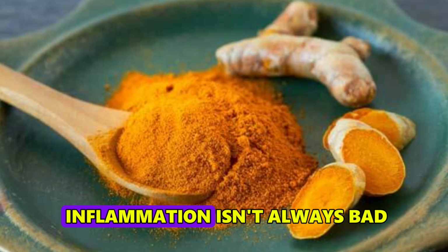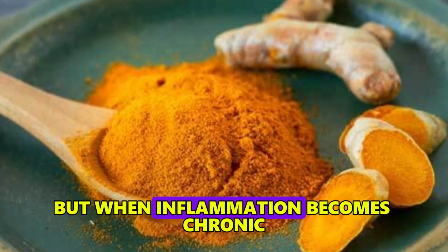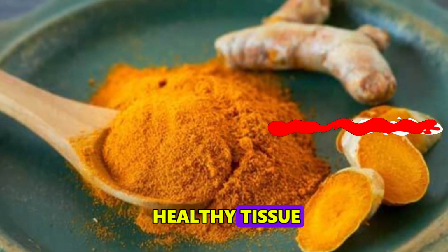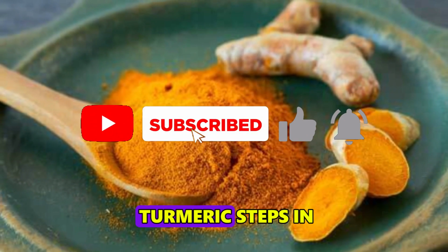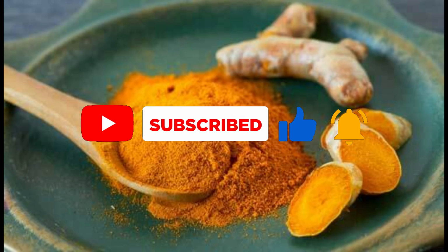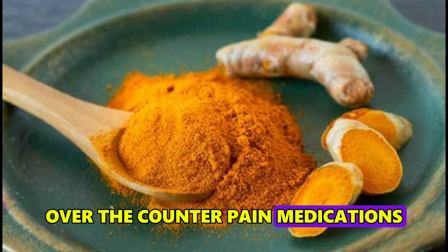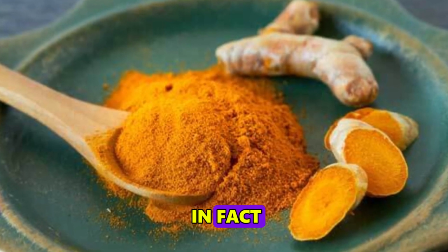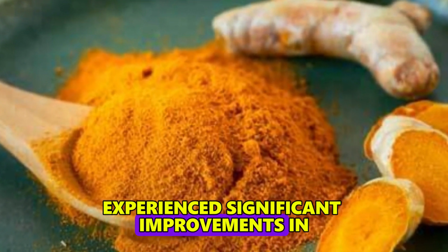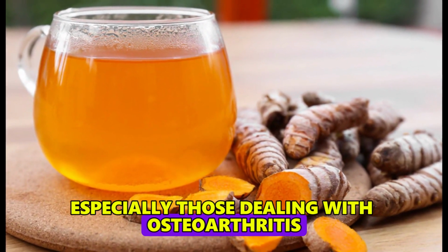Now let's be clear, inflammation isn't always bad. In small doses, it's how your body heals. But when inflammation becomes chronic, as it often does with aging, it begins to destroy healthy tissue, including cartilage. That's where turmeric steps in. It calms the fire, allowing your joints to breathe and rebuild. Studies have shown that curcumin can be just as effective as some over-the-counter pain medications, without the side effects. In fact, one clinical trial found that people taking curcumin daily experienced significant improvements in knee function and pain reduction, especially those dealing with osteoarthritis.